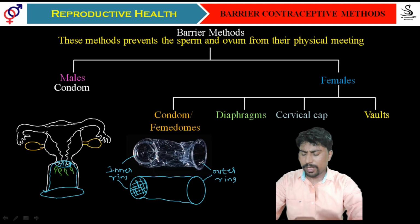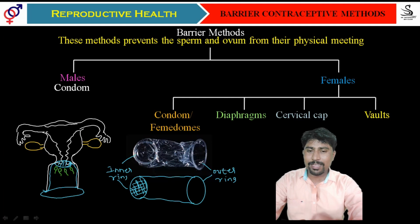But suppose, for example, couples are there, and if the husband is using the condom, by that time the wife need not use a condom. If the wife is using a condom, then by that time the husband need not use a condom. Vice versa.